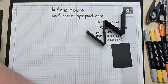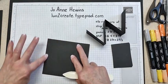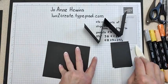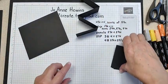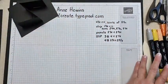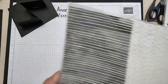And then this one, we're going to match our corners down here and burnish here. All right, so these are our pieces, and then we need some designer paper to make this. And let me show you the designer paper that we're going to use.